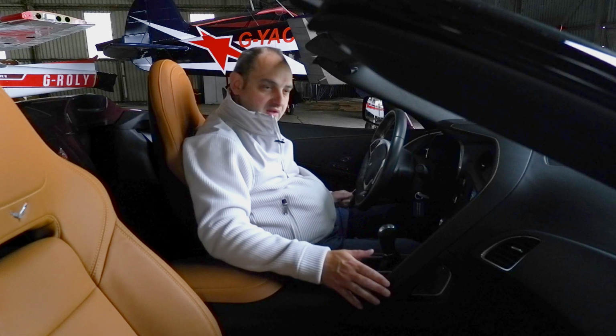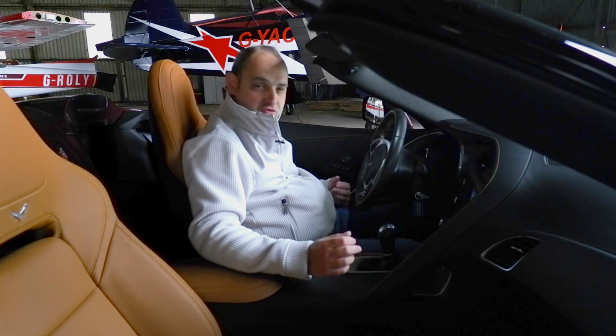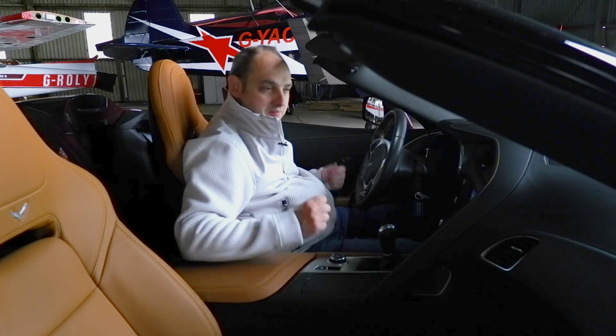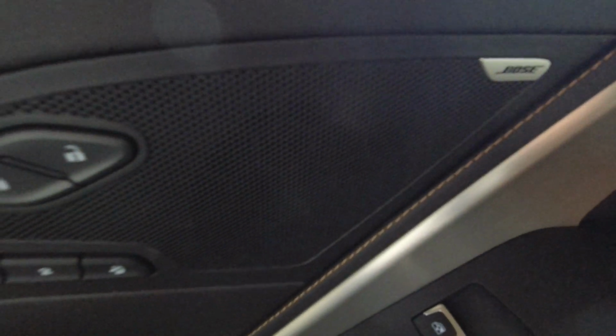So this particular one is LT2 trim. If you've got the LT3 trim, you actually got an upgrade to Napa leather, and you got a bit more colour on parts of the dashboard, like over this cowl in here, and a few bits on the near side, and this door trim as well.